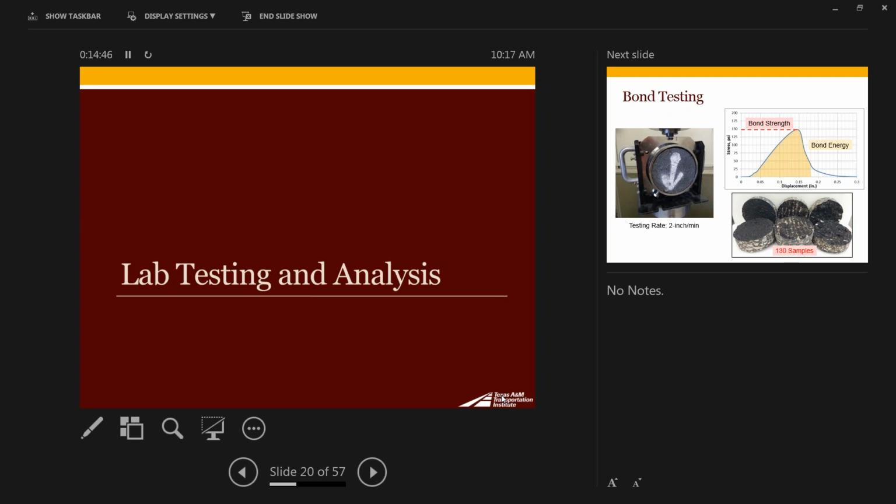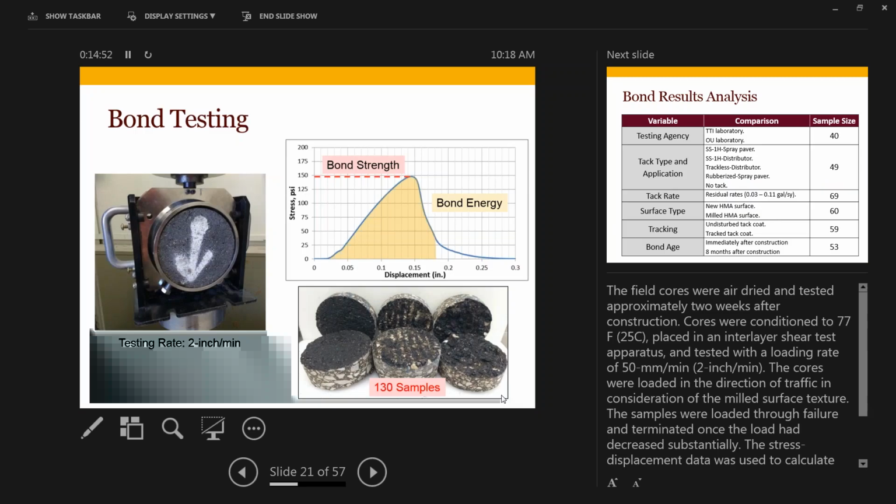So after that, overall, initially and long term, we sampled about 130 samples, and we took them back to the lab. We sent some of our samples to Ohio University, where they did some testing as well, and we tested at 2 inches per minute in the bond shear tester. And we looked at 2 parameters. One is bond strength, so what's the peak bond that you get, and also looked at bond energy, which is the area under that curve.